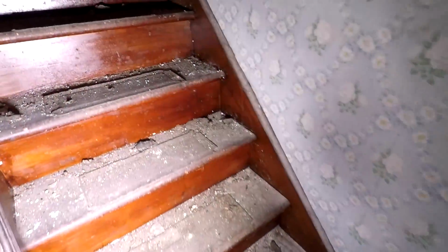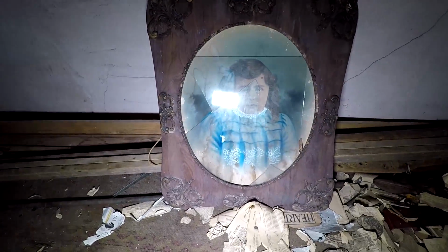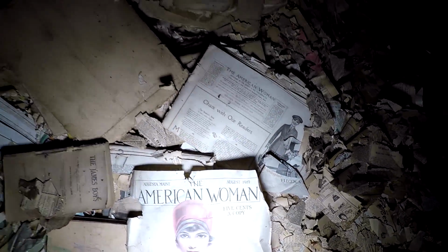So now this is a staircase into the attic. Pretty nice staircase for something to go up to the attic. It's pretty hot up here. Whoa. Now, if you look at the floor, there's spaces and everything. But check out this old portrait. That's so cool. See if I can get my light to not be so horrible on it, but look at that. Wow. And then look at all these books. Whoa. American Woman, August 1919. The American Woman. There's some really old literature up here.